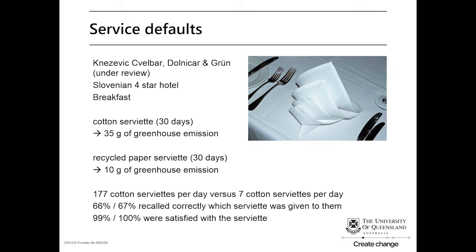All right, and that's the last one we've done, which was actually really funny because it came out of our debrief with the same hotel. We wanted to tell the staff what we found because they were quite involved in the whole experiment. And so we asked them, is there anything else we could check? And the food and beverage manager said serviettes. And we said, well, what's with serviettes? We just totally didn't get what the problem is with serviettes.